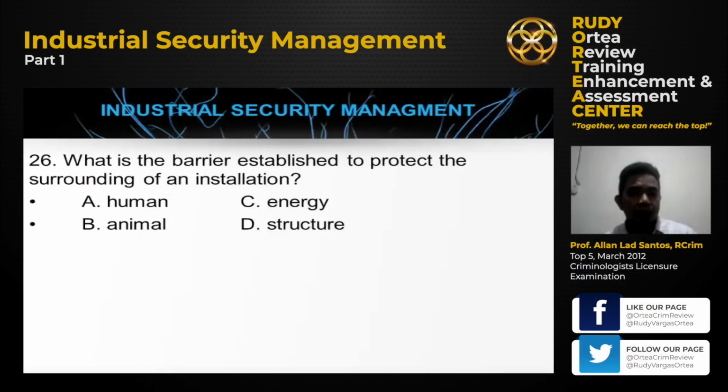Number 26. What is the barrier established to protect the surroundings of an installation? So what is your answer? Okay, so what is the answer for this one?